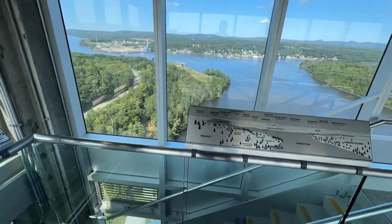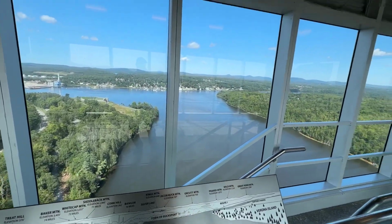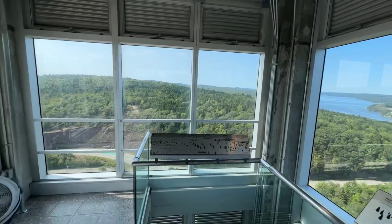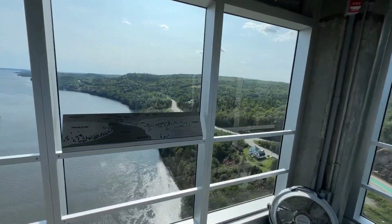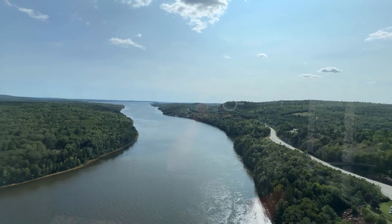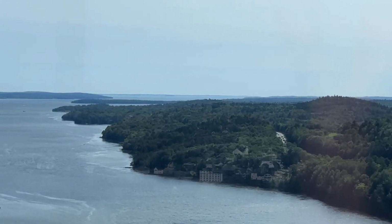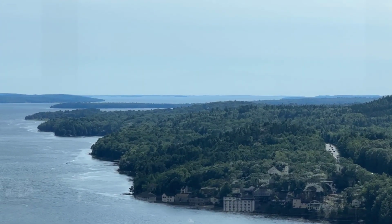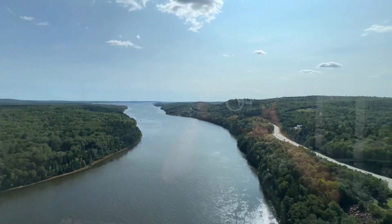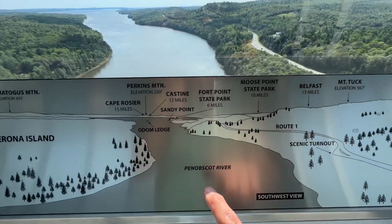So they have a schematic here in order to show you what the different elevations and peaks are on the horizon. And you can see out into the bay. It widens out. I'll zoom in a little bit for you. The Atlantic Ocean's right out in there. So you could see why they built the fort. It's very accessible to the Atlantic Ocean. The river.